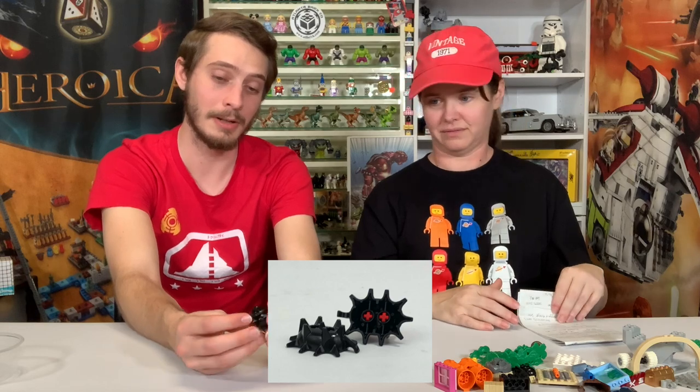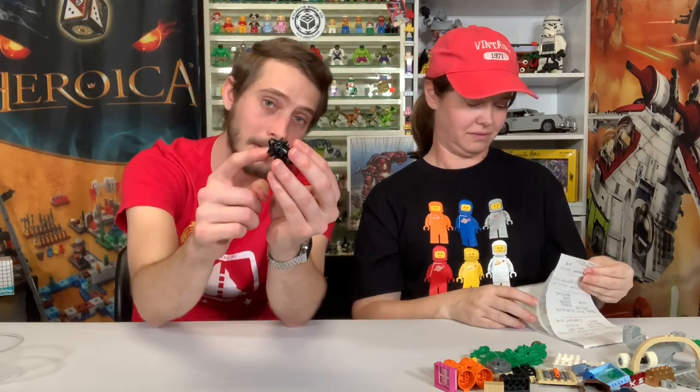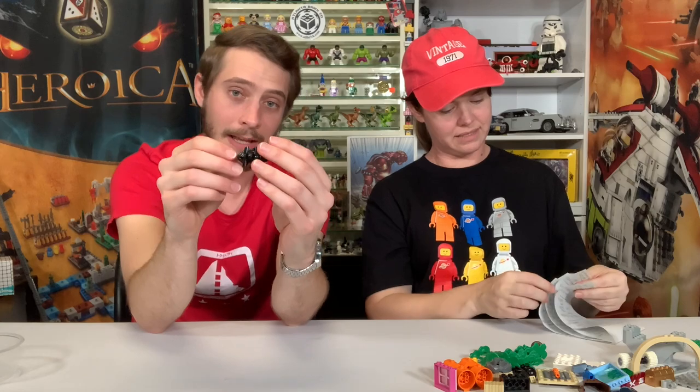And then our other little spiky thing. Yes, so I actually remember these from Knights Kingdom 2. It's two pieces that fit together and have a little clasp for a chain. That way it would make a great ball and chain with spikes on the end, so you could use it like a flail.